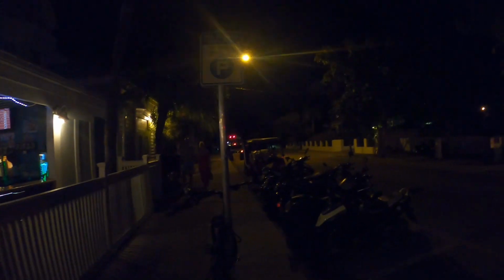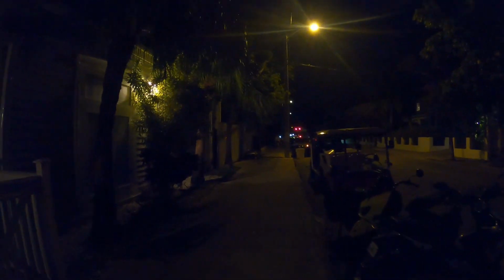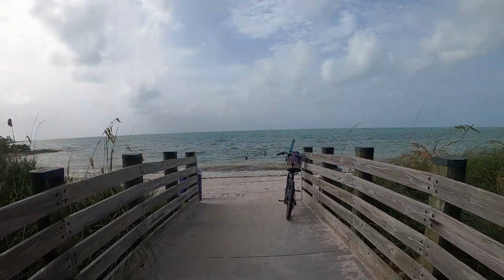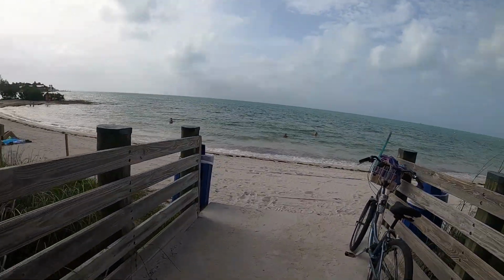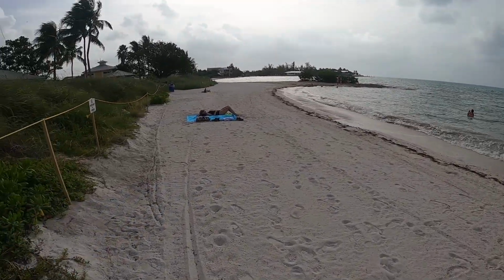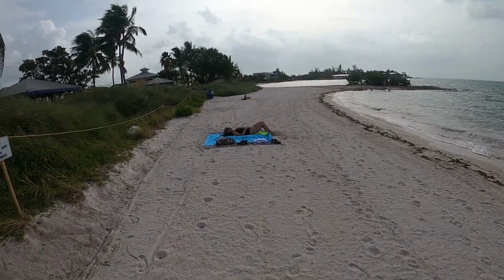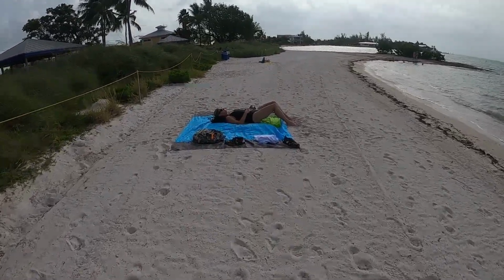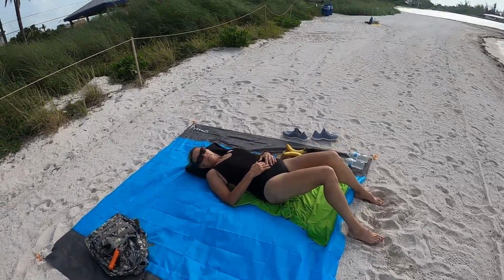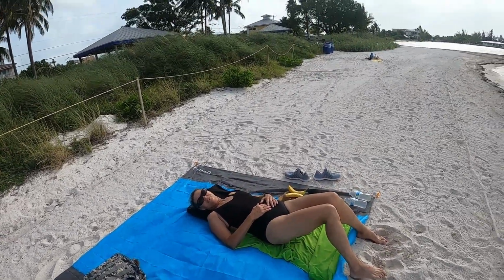Headed back to our vehicle from the sunset cruise. We've got about half a mile to go. Walking out to Sombrero Beach. There's my beautiful bride. Hey, honey. Hey.